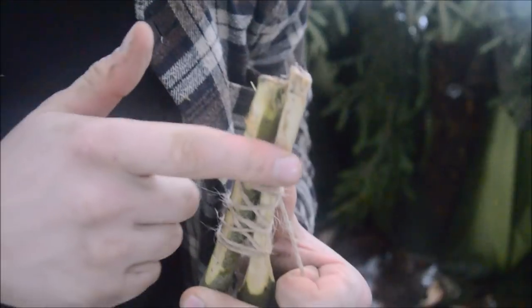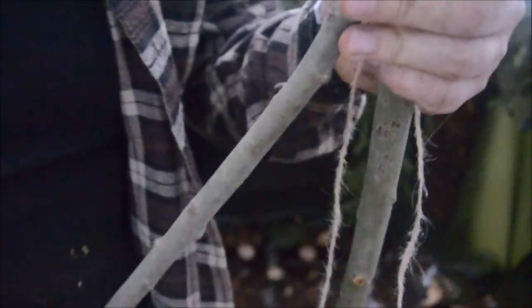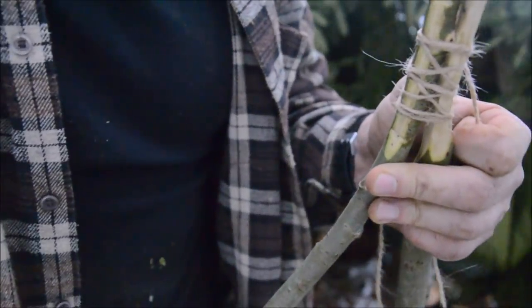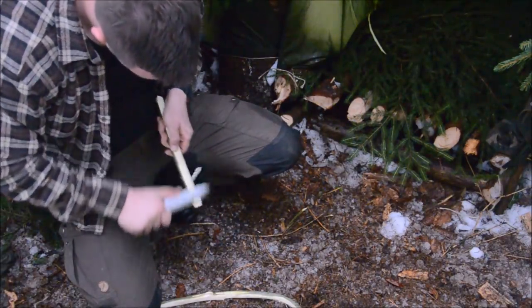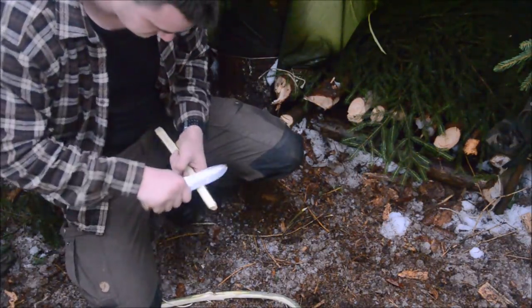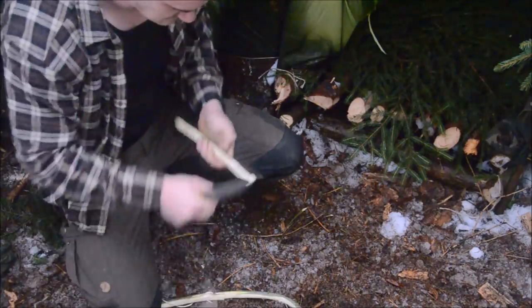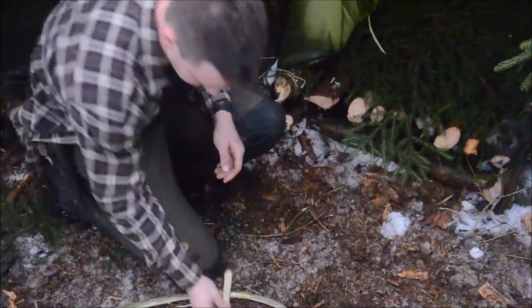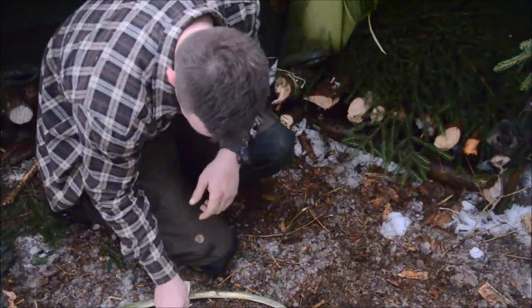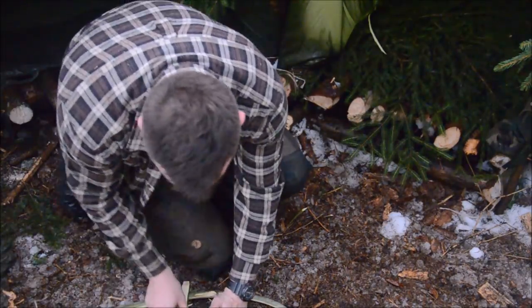Yeah, and I'm gonna finish till the end here, then put two sticks in between and do the same with the other. After it, I'm gonna start with the netting. So one stick is going to be here and the second one over here.